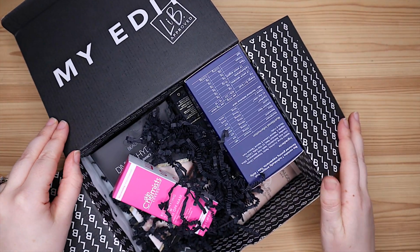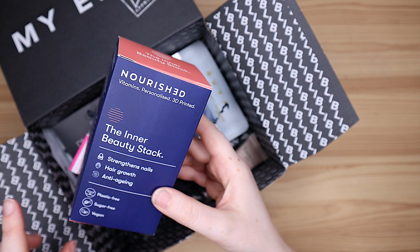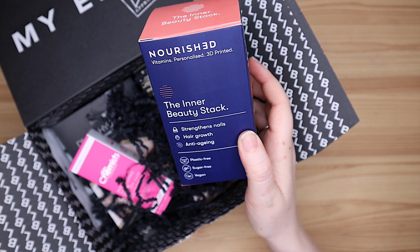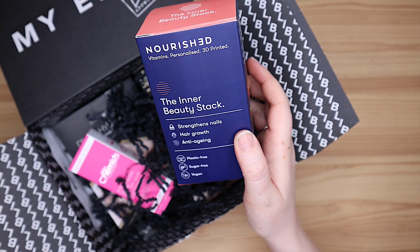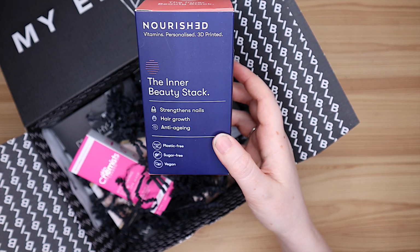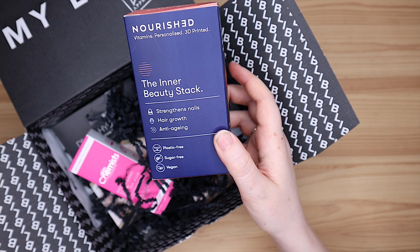Oh, I remember. I remember ordering these because I ordered these last month and I actually really enjoyed them, but I just couldn't bring myself to order a month's worth. They're like £30 a month, which just feels quite a lot for a vitamin, though this may convince me to just take the plunge and actually sign up for their subscription. These are the Inner Beauty stack of the nourished vitamins.